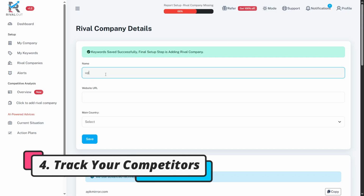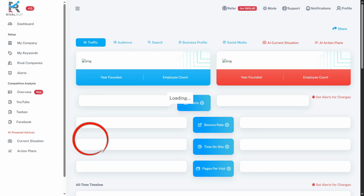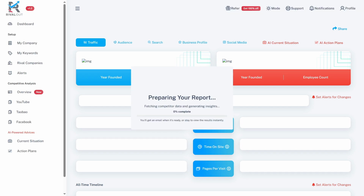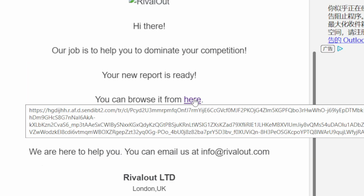Step 4. Track your competitors. Head to your dashboard and enter the names or URLs of competitors you want to monitor. Hit Save, and RivalOut will generate a comprehensive analysis report. This might take a few moments, but don't worry. Results will land in your inbox once ready.